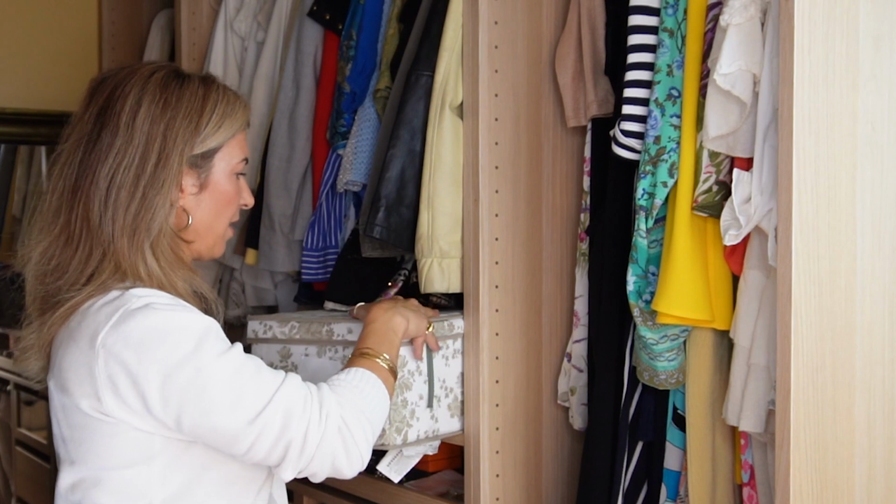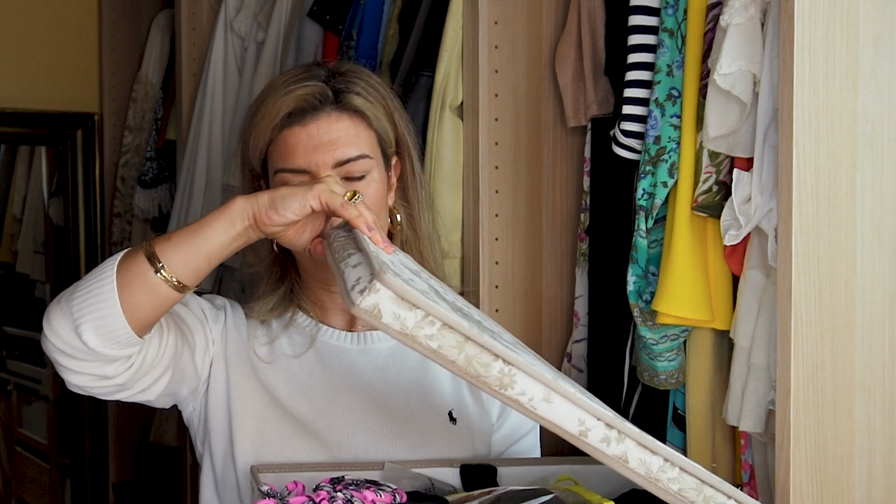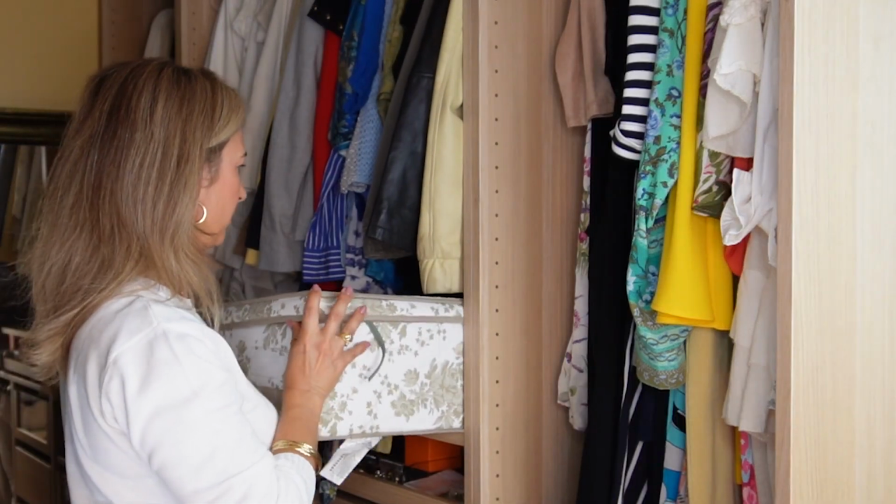And if you don't have enough drawers, then pick up boxes like these here, and you have DIY drawers that you can pop on your shelf. In this one, I have my bathing suits, my bikinis. So I don't have a drawer for this one. I keep them in a little box. I put them on the shelf, and that way I have makeshift drawers.